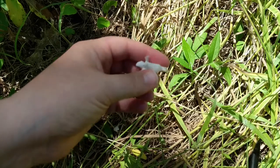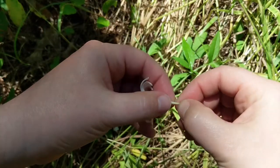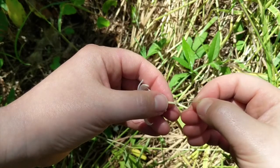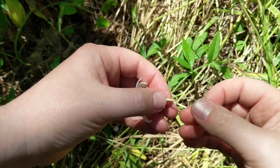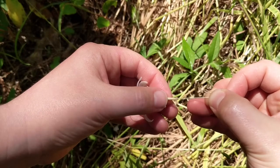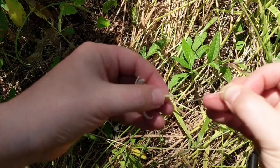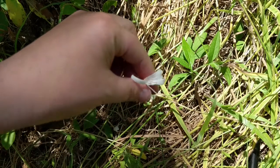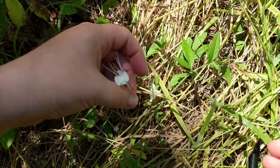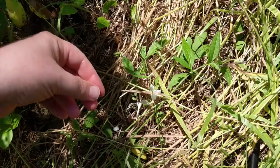So this one's not a really juicy one. Different flowers will be different. Oh, that one's got a big droplet of nectar. We don't want to drink any of these nectars because some of these flowers can be poisonous to us, but go ahead and discover, and maybe you'll notice that those bees like to go and visit the flowers that are really juicy.